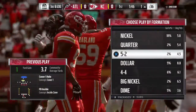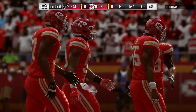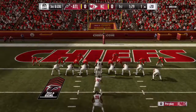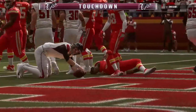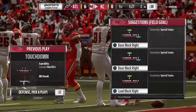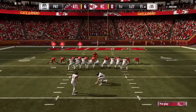It's 3rd and goal. Driven it down the field nicely here on the opening drive, but now it's put up or shut up. No doubt about it, because to make that type of a drive and ultimately kick a field goal would feel very disappointing. But I'm just wondering. And he will take it in for a Falcon touchdown. Matt Ryan taking it in. And the Falcons take it all the way down the field and score on the opening drive.